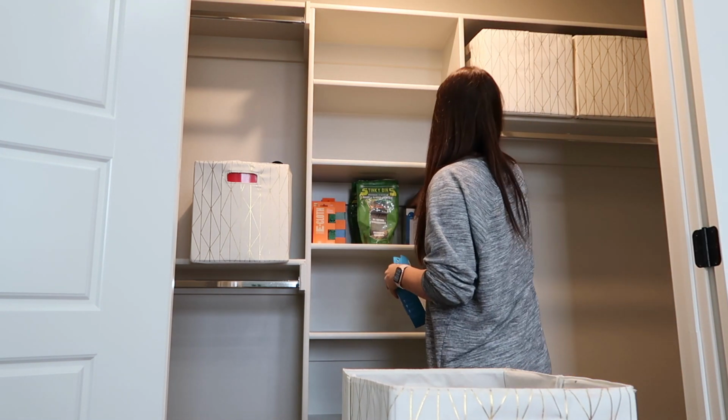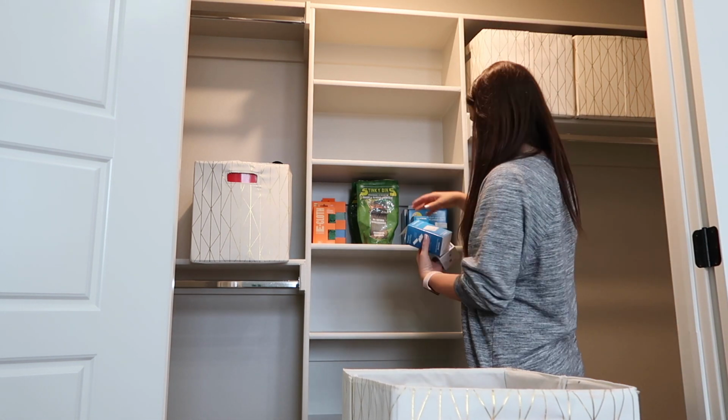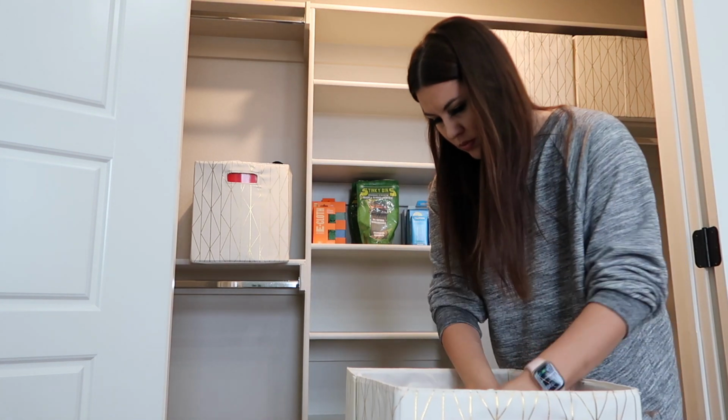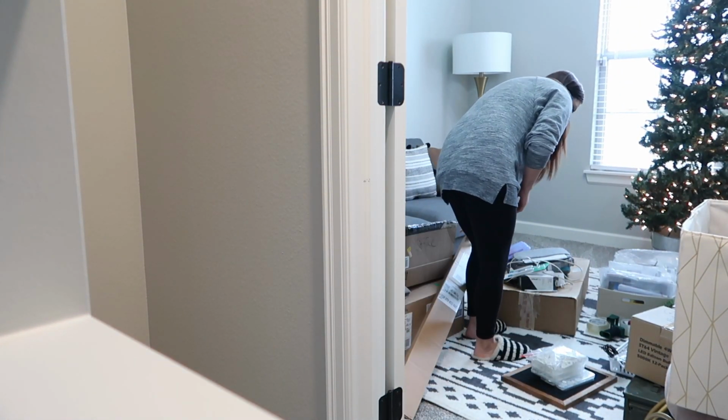And then I work with a lot of brands, so I have a lot of companies' products, and I like to display those because I do actually use the products. I don't just do it for the money. If I talk about a company, it's because I love them. So I'm going to display this so when I need to come get more of it, I know right where to go.